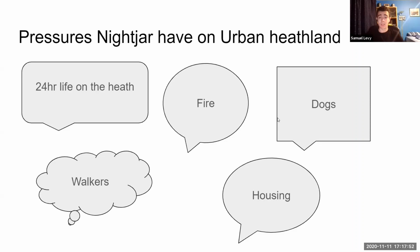Housing is also another issue. Obviously, these places, as Thomas said before, are very flat and look like there's not a lot there. That can often put them in the firing line for development, and not just housing development, but other major infrastructure projects as well.